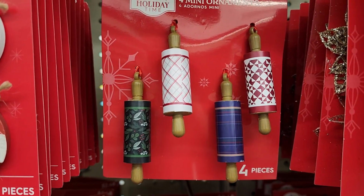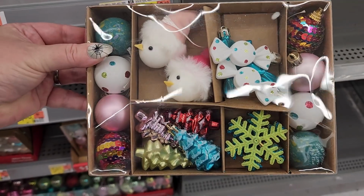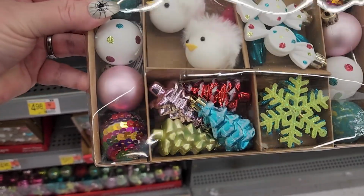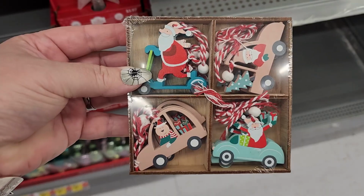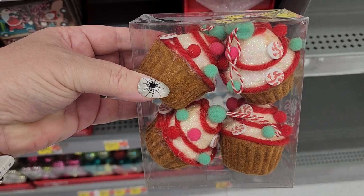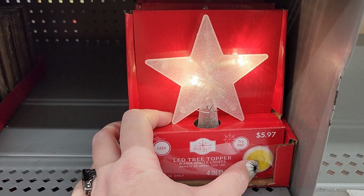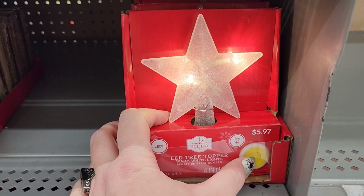Oh, look at these little metal houses, $2.48. Look at these for $9. Precious. $5. $4. $7. Tree collar. $6. Light up mini tree topper.